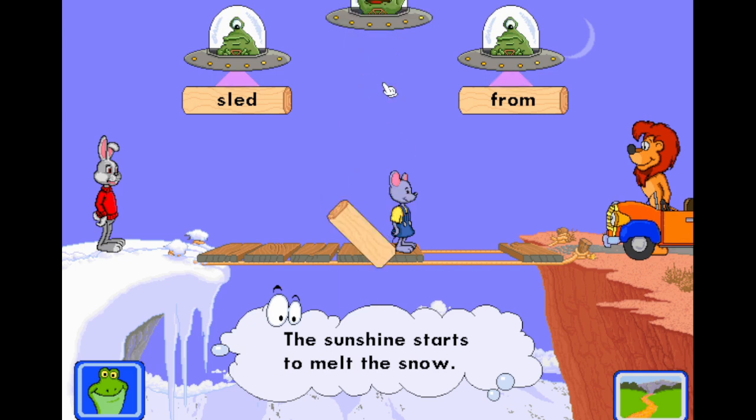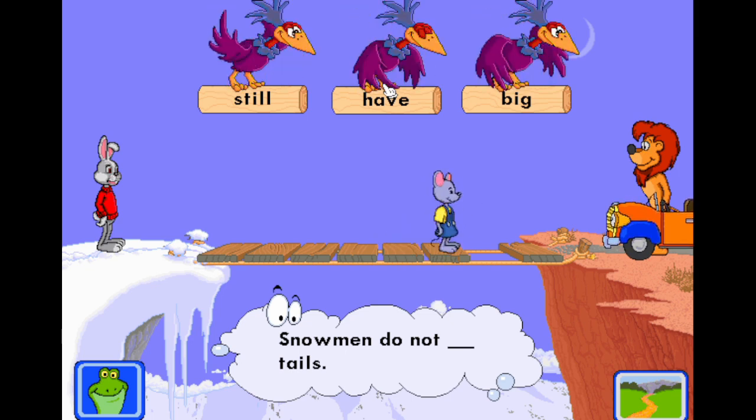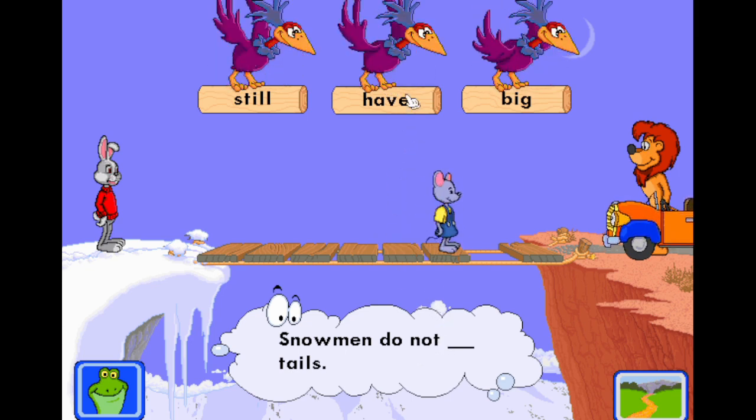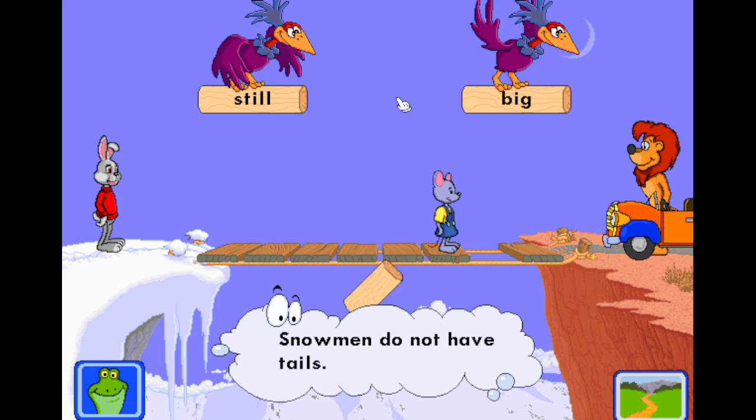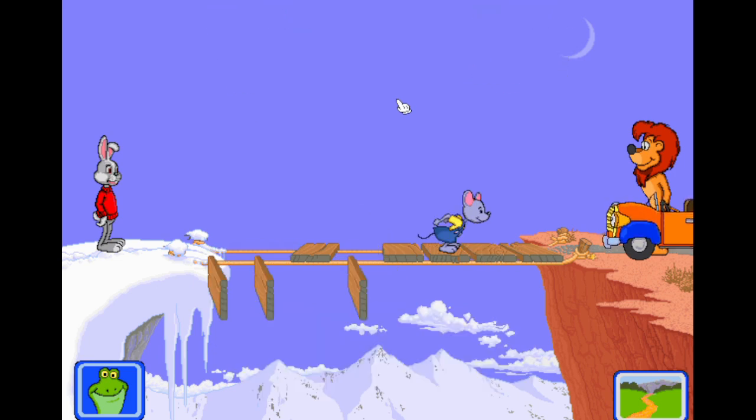Melt. The sunshine starts to melt the snow. Have. Snowmen do not have tails. Did I do that? Come on, Rita Rabbit. Be right there.